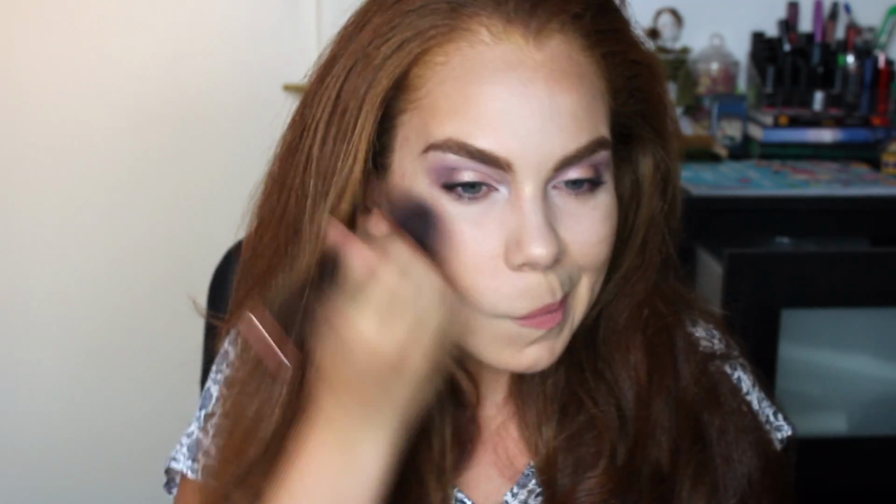I forgot to put on the blush. I know many people don't like it, but I want to show you the difference it makes on me. I'm very generous with the blush, very generous. I like to put it on everywhere.